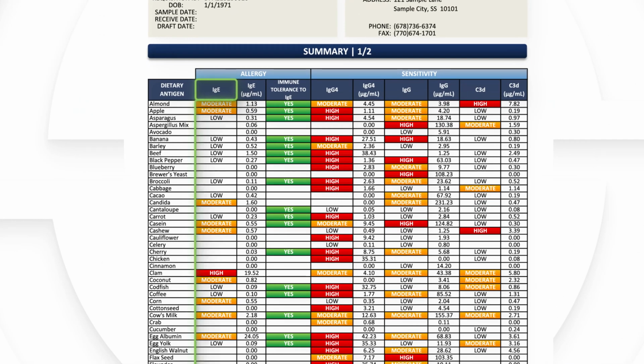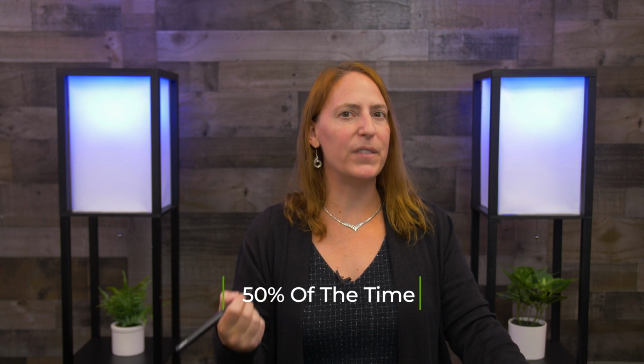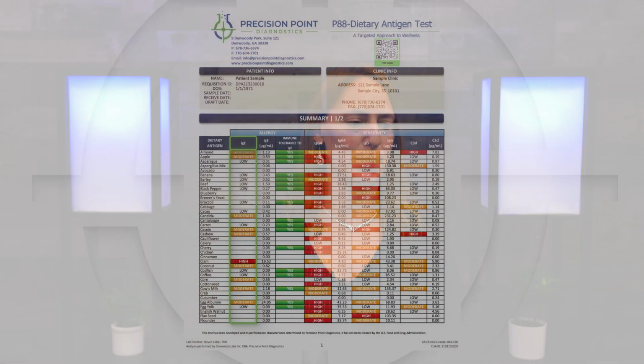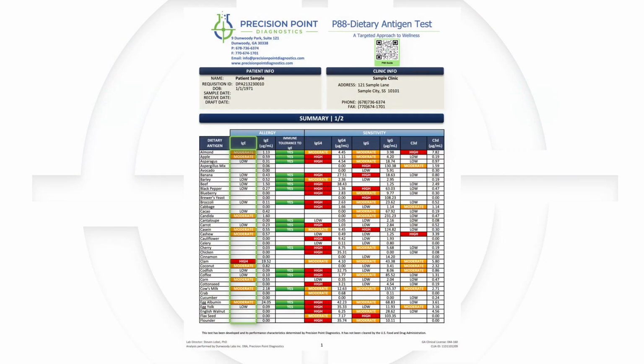And so as I mentioned, as the Journal of Immunology says, when you have a symptom to food, IgE is only positive 50% of the time. So we know there's 50% to the rest of the story, and so by adding the other immune markers of how the body reacts, we can capture 100%. So here's IgE, and it's going to show that immediate reactivity.